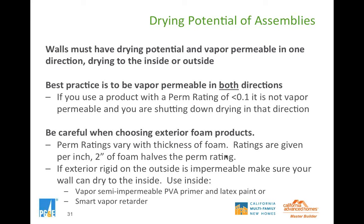Make sure that you have a vapor permeable assembly so that if the drying potential is to the outside, it can get to the outside, or if the drying potential is to the inside, it can get to the inside. And that condition changes over the course of the year.